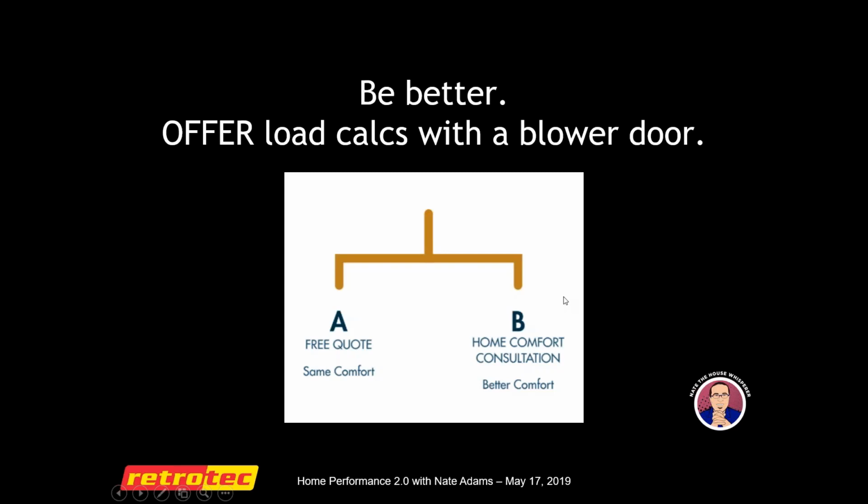Or you can do what's called a home comfort consultation, and that involves a blower door test. It's a long interview to find out different things that bother them about the house, and you're trying to match up their goals, the needs of their house, and their budget. And with that, you can actually do a good load calculation, and you can have high certainty that what you put in will work well.